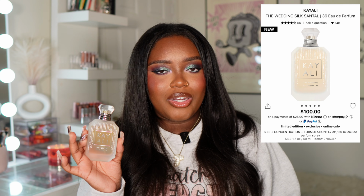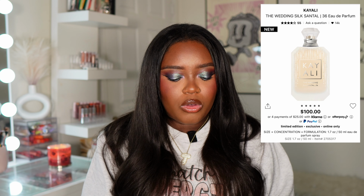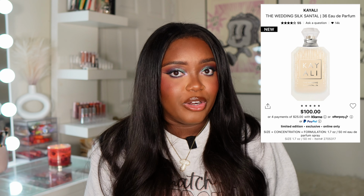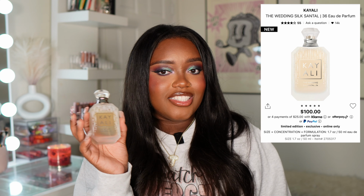But if you love Vanilla 28, you're gonna love this. This one just smells more sparkly. It smells so good, and it is one of the Kayali fragrances that lasts a long time on me personally. Not all of her fragrances last on me, but this one lasts, and I really love it.